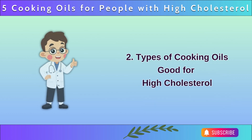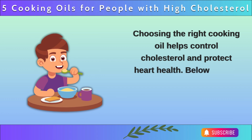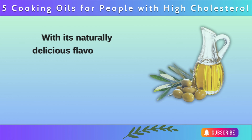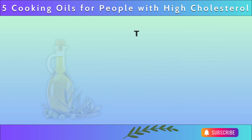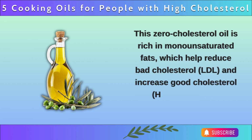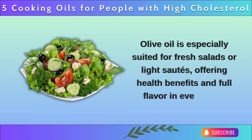2. Types of cooking oils good for high cholesterol. Choosing the right cooking oil helps control cholesterol and protect heart health. Below are the 5 best cholesterol-free oils to incorporate into your daily diet. First, olive oil. With its naturally delicious flavor, olive oil's cholesterol benefits make it an excellent choice for people with high cholesterol. This zero cholesterol oil is rich in monounsaturated fats, which help reduce bad cholesterol, LDL, and increase good cholesterol, HDL, promoting heart health. Olive oil is especially suited for fresh salads or light sautés, offering health benefits and full flavor in every dish.